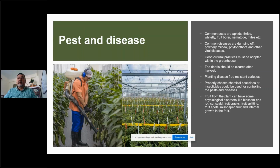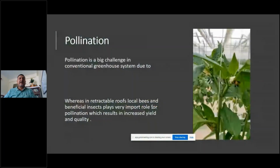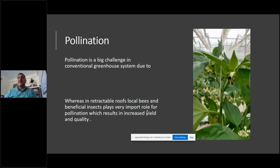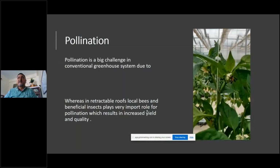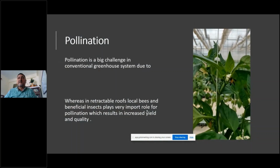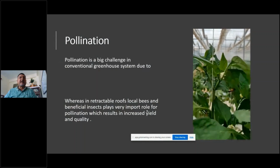There are some physiological disorders also, like blossom end rot or sun scald, fruit cracks. So you have to give a good environment and nutrition to the crop. Pollination is actually a very big issue here that I want to share with you. You can see here, this is the video taken at the Triangle Farm where natural bees are coming inside because your roof is retractable. It's not closed like a net house or poly house, so you can pollinate your crop.